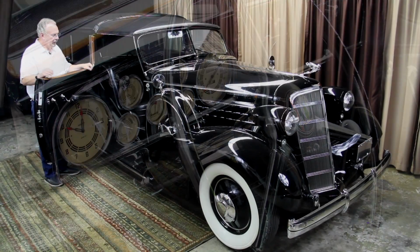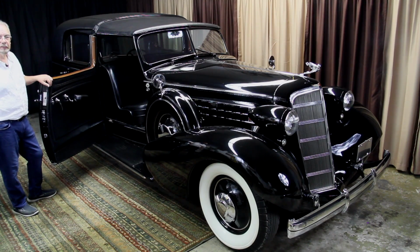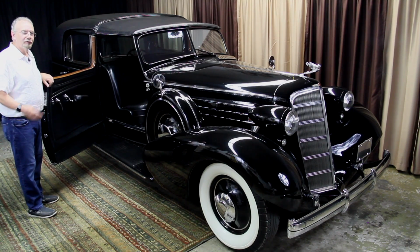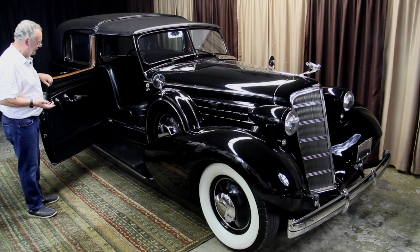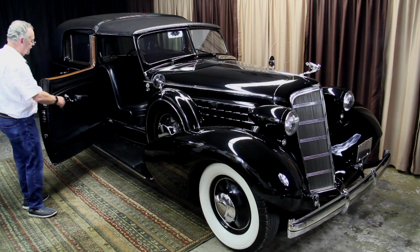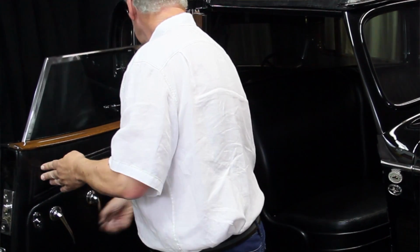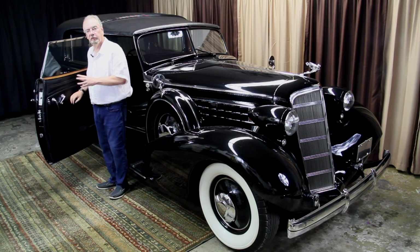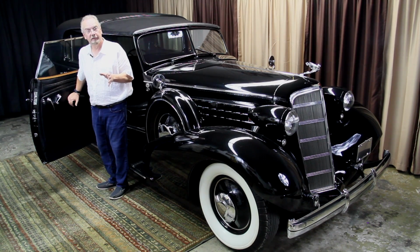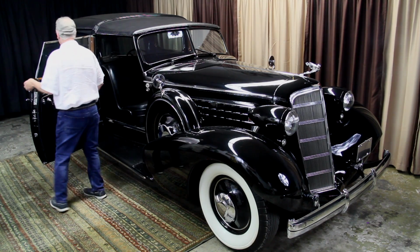The nice thing about this is that a lot of town cars of this era did not really take the chauffeur into consideration, and they left him pretty much exposed out in the open. But in this case, this actually does have windows which roll up in the door, so the chauffeur can stay out of the weather. And again, that was not common on other town cars, and I've sold other town cars of this era that were wide open.